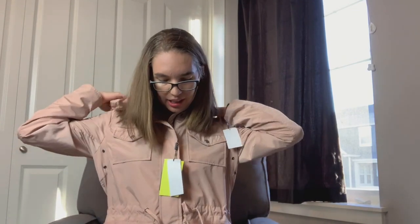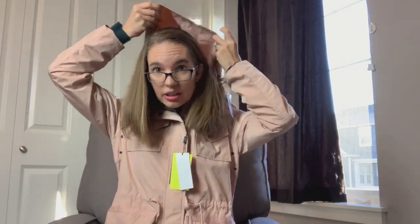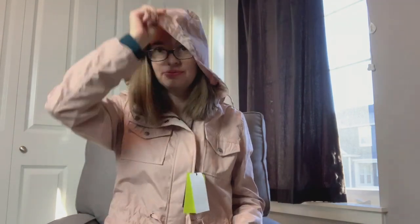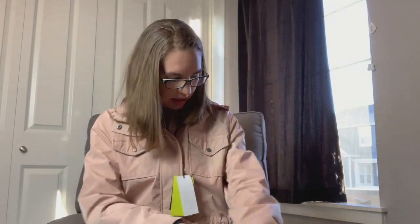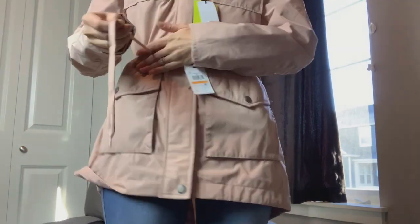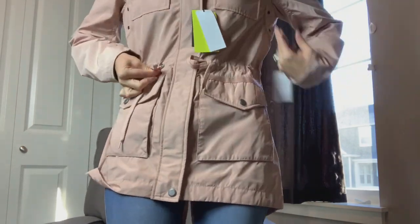But this is the jacket. Let's see how it looks with the hood on. Oh, this is like a nice hood. It comes like all the way down, in case there's rain or wind or something like that. But I like how lightweight it is. I mean, the color is super cute. Once I figure out how to cinch it on this side too. See how it comes in? So I think that that's pretty flattering.